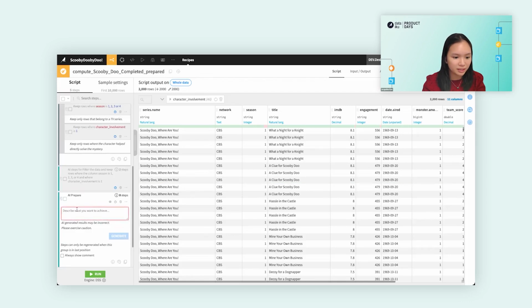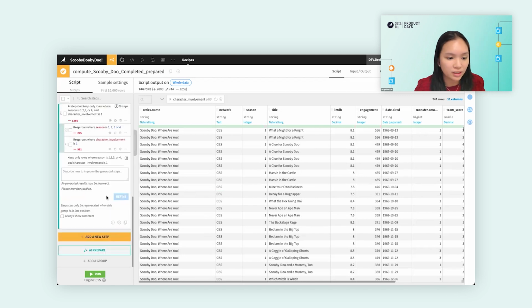In this case, I've already written the prompt, so I'm going to copy it over here. We're going to keep rows where season is 1, 2, 3, or 4, and character involvement is equal to 1. So we really just want to keep the TV series, and we want to keep the rows where one of our mystery gang members solves the mystery.